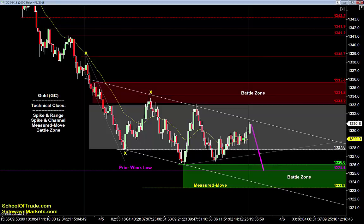I'm going to have to see strength, pullback, and strength going lower here. It's going to have to be very, very clear that these sellers have no intention of sticking around the prior week low, and they have no intention of respecting the measured move or that channel low. So it's tough to be a seller down here. Because of all these levels of support, I'm looking for that one try, two try. I'll try to buy this going back into the range.